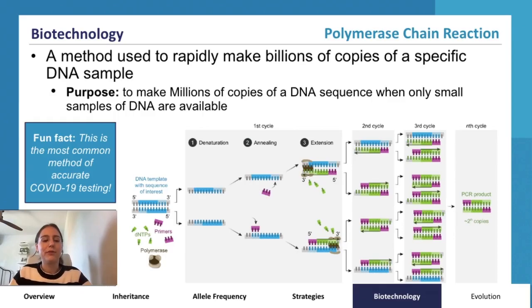Well, it's super handy in forensics for analysing small amounts of DNA from crime scenes. But it's also used in medicine to diagnose diseases by detecting infections or genetic disorders early on. Scientists even use PCR to try and extract and amplify DNA from ancient fossils or extinct species, which could tell us loads about our planet's history and evolution, which ties nicely into our next topic actually.